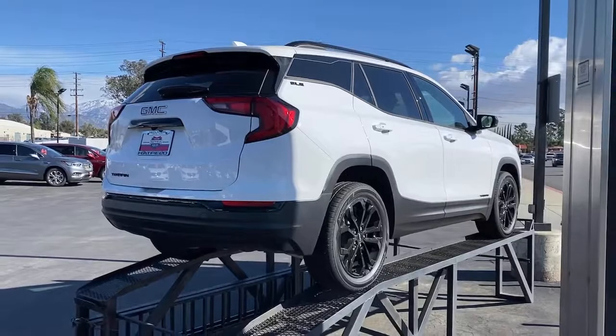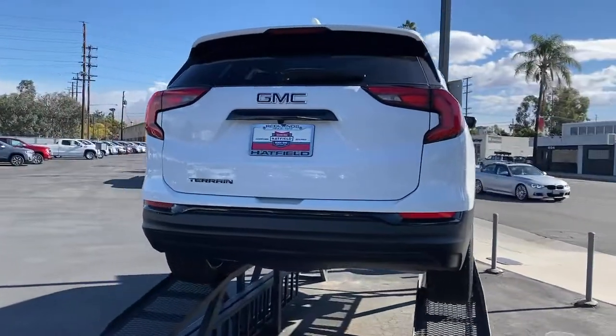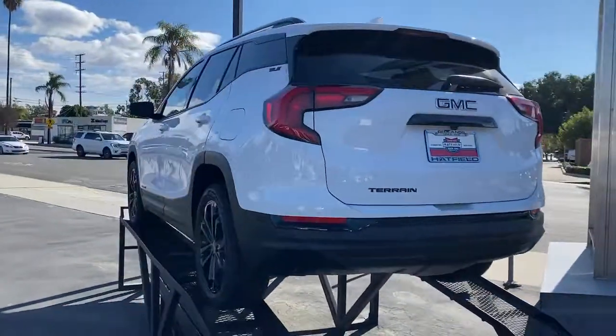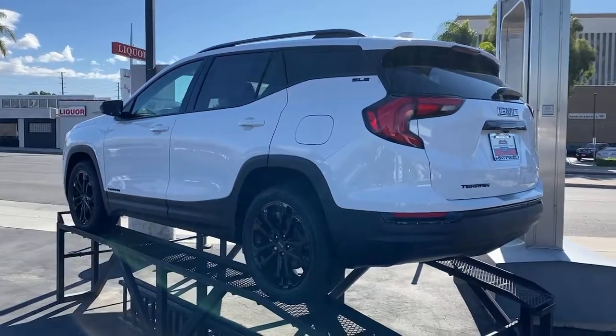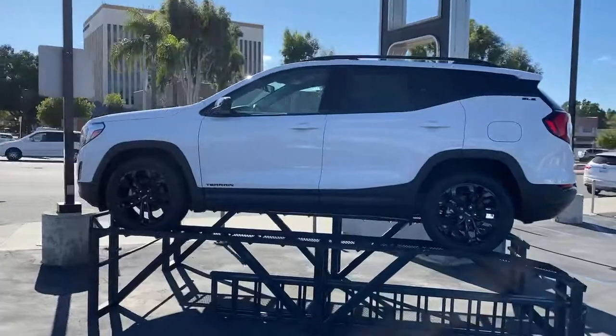These are just some of the great options this vehicle comes with: keyless entry, heated mirrors, lane keeping assist, backup camera, keyless start, aluminum wheels, steering wheel audio controls, Wi-Fi hotspot, Bluetooth connection, stability control.